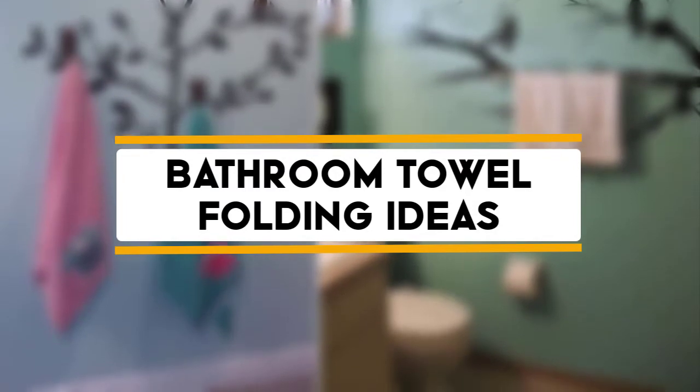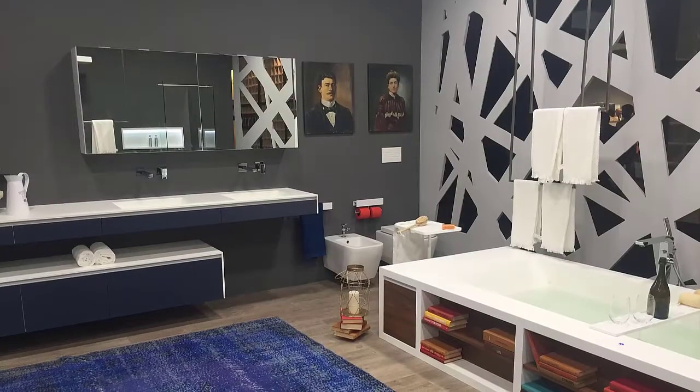Today, we will share bathroom towel folding ideas that you can implement in your bathroom.